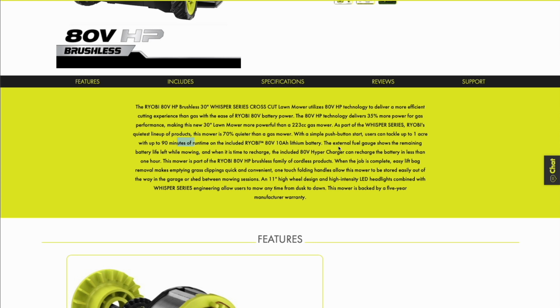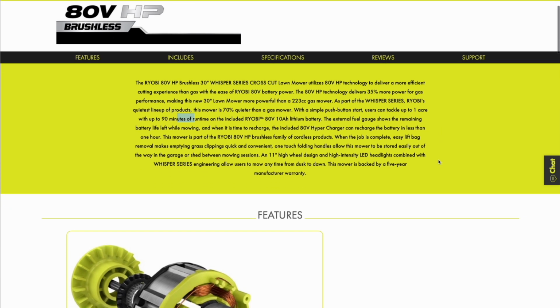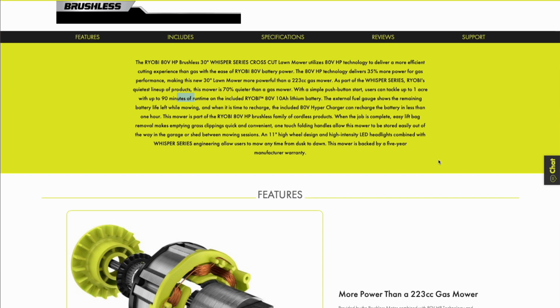The external fuel gauge, I don't know why they're calling it a fuel gauge. Why not just call it a charge indicator or something? But people don't think of fuel when they talk about Ryobi products. So to call it a fuel gauge, that's weird. The external fuel gauge shows the remaining battery life left while mowing, and when it is time to recharge, the included 80-volt hypercharger can recharge the battery in less than an hour. That's not bad. This mower is part of the Ryobi 80-volt HP brushless family of cordless products.